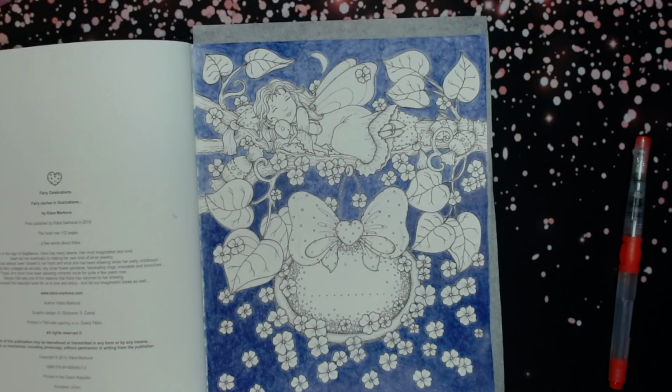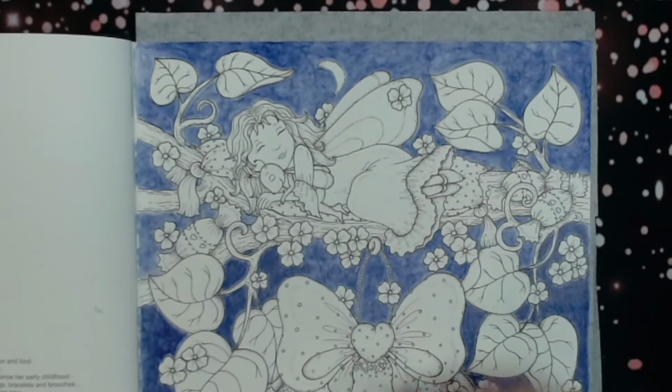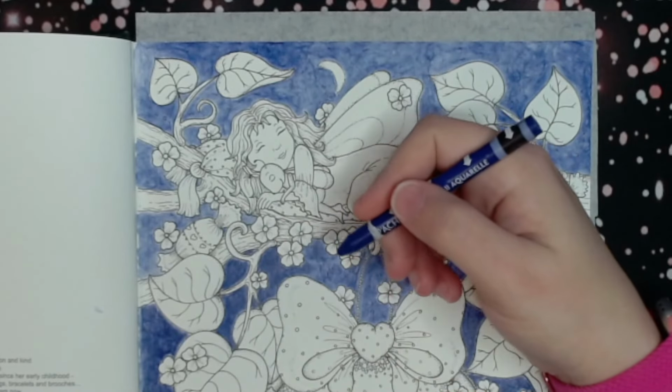So I'm going to zoom in just a tad bit so that you guys can actually see what I'm doing while we chat. All right, so I hope you guys are all doing well. I am good, busy like normal. I can't believe it's summertime. Just crazy. All right, so let's just get started, shall we?